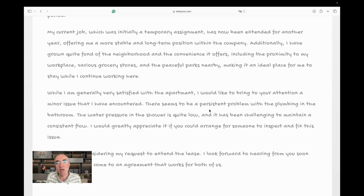There seems to be a persistent problem with the plumbing in the bathroom. All right. The water pressure in the shower is quite low, and it has been challenging to maintain a consistent flow. Okay, it's pretty detailed. So you have a problem with water pressure in your home.